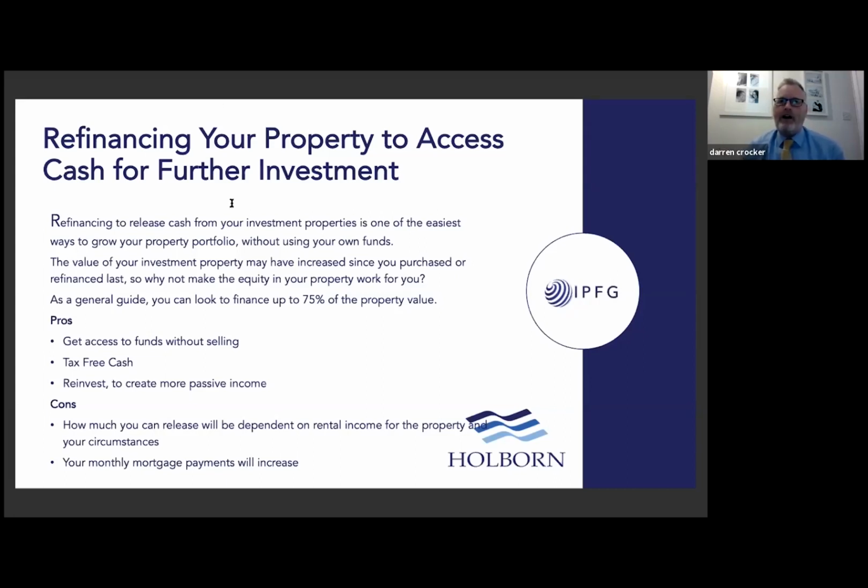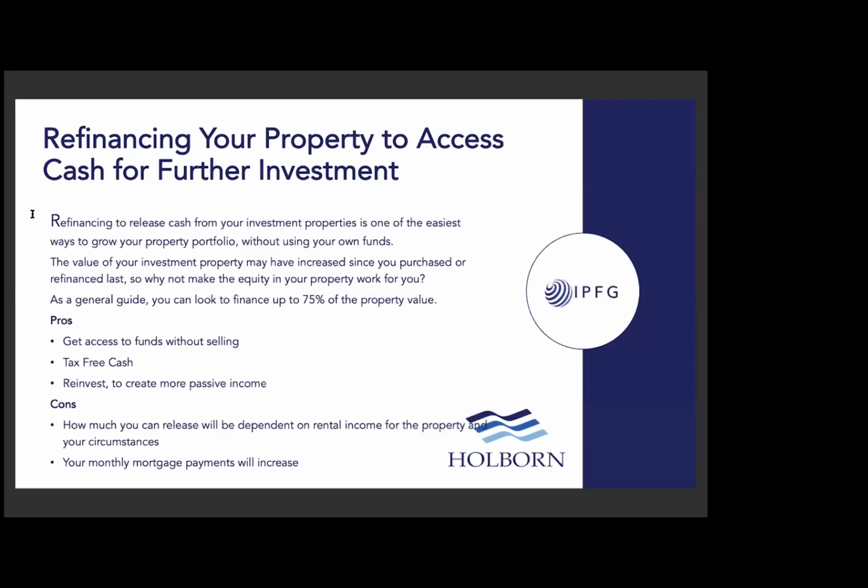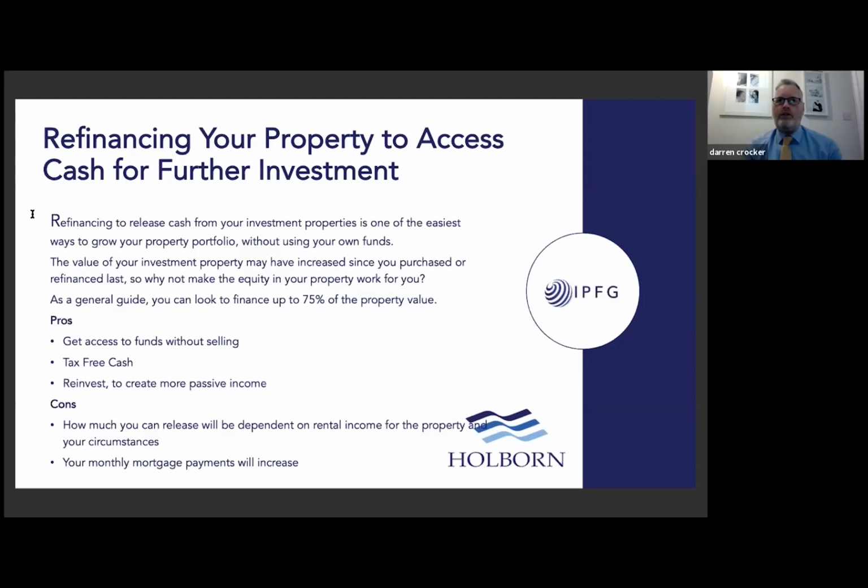But again, when you come to me and say, well, I've got this property, for instance, in Ashford, but I want to buy another property in Ashford, then what we can do is make sure the two rents cover the additional mortgage you're going to take and the new mortgage. So again, it shouldn't really cost you any more money.